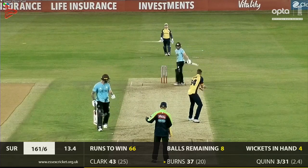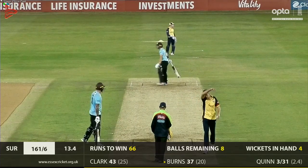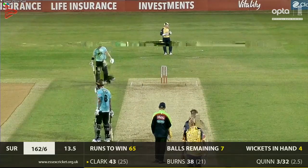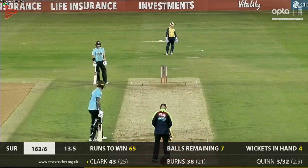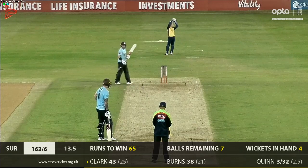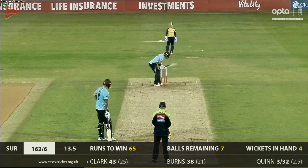Burns tries to back away to hit it square into the onside, but the tail of the tape is what happened after that 3rd over in the Essex innings. The 4th over went for 15. The 5th over went for 27. That would have been Curran's over, wouldn't it? And that was where the blue touch paper was lit, if you like, in the Essex innings. 65 from the first 5 overs.